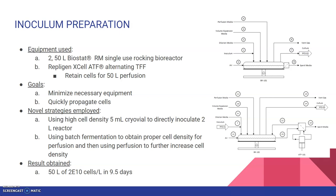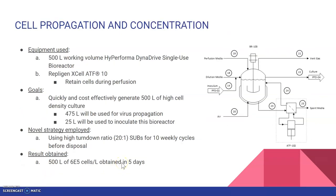The novel strategies employed were using high cell density 5 ml cryovials to directly inoculate the 2-liter reactor, and also using batch fermentation to obtain proper cell density for perfusion, and then using perfusion to further increase the cell density. The result obtained was 50 liters of 2 × 10^10 cells per liter in 9.5 days. The next phase of the upstream was the cell propagation and concentration.